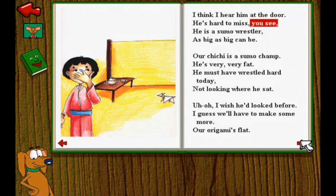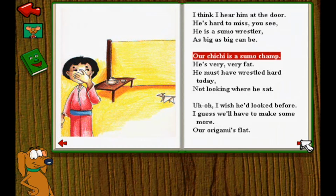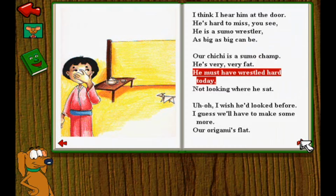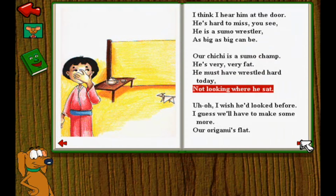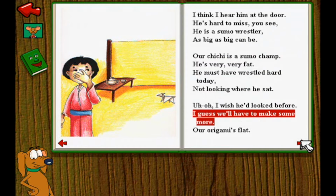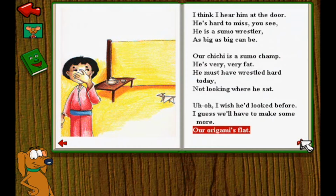He's hard to miss, you see. He is a sumo wrestler, as big as can be. Our chichi is a sumo champ. He's very, very fat. He must have wrestled hard today, not looking where he sat. Uh-oh, I wish he'd looked before. I guess we'll have to make some more. Our origami's flat.